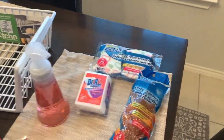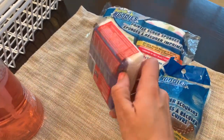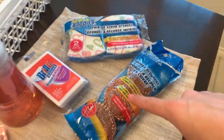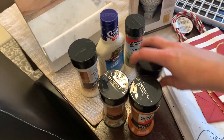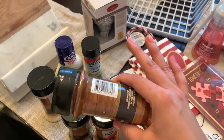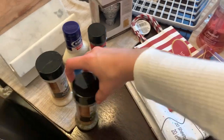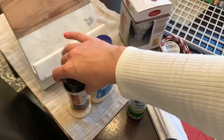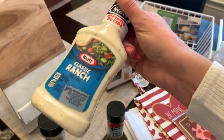I did get some things for the kitchen. This is from Ross, not that. I got just like a Brillo pad sponge. I got some more sponges, and then we need some like copper ones because we do have a cast iron, so got that. We'll see how that works. And then I kind of stocked the pantry on spices because we don't have any. We have a few, but not a lot. So I got some cayenne, some paprika, some Italian seasoning, some thyme leaves, some garlic salt. We have garlic powder and onion powder already. And then I got some ranch just in case. You never know when you're going to need emergency ranch.